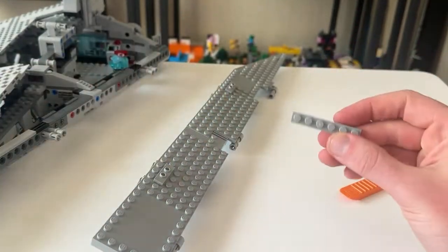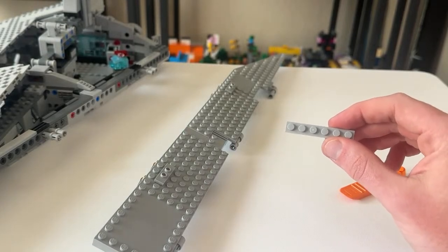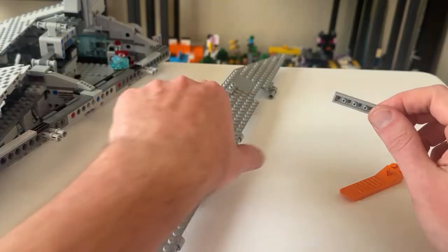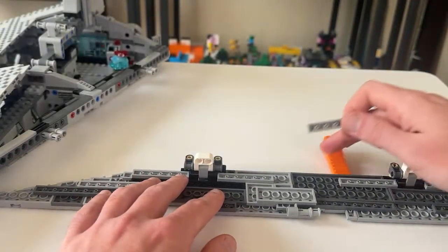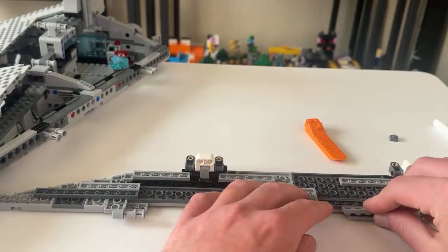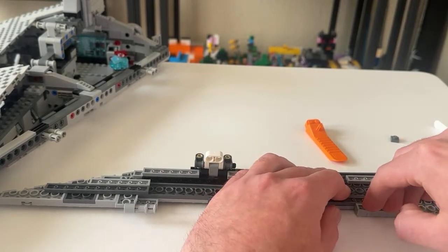And then I have this piece here, which tells me that I more than likely missed a piece. So I gotta figure out where this goes real quick. I have a feeling it's probably gonna go on the bottom here somewhere. So let's see if I can figure it out real quick before I put this piece on. Let's see. Yep, it's gonna go right here is where they want it. There we go.